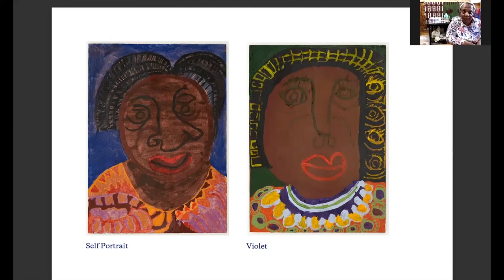Fabulous. And the title of that, the work on the right, is Violet. Is Violet your mum's name? Yes. Yeah, all lovely.